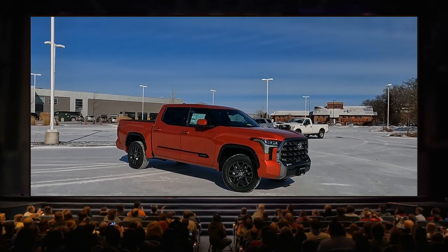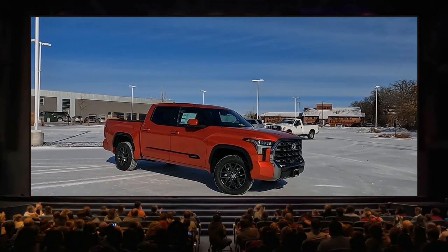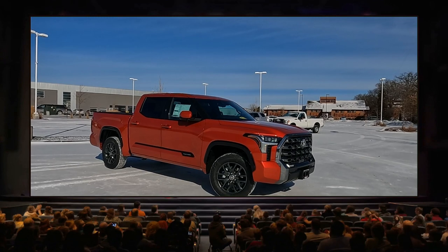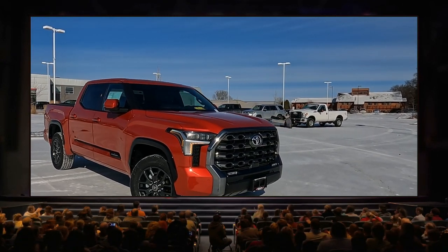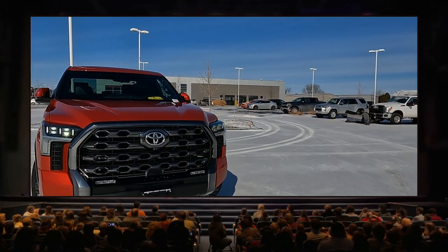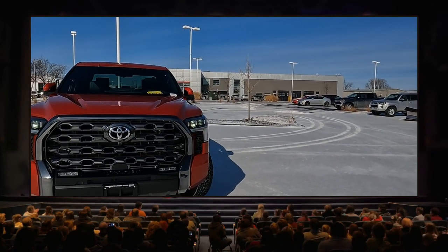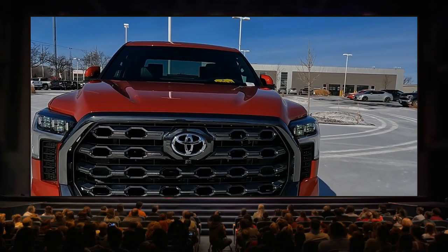Man, it is one cold winter day out here. Temperature's about 7 degrees here in Madison, Wisconsin, and a beautiful day for doing a video on this gorgeous 2022 Toyota Tundra Crew Cab, CrewMax Platinum Edition. Hey, in this video, I'm going to show you all the great features on the exterior.